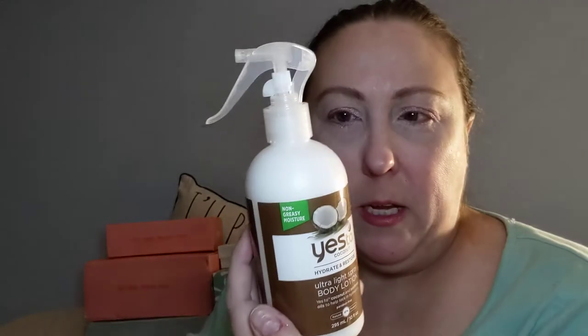Cleansing Towelettes. This Deep Pore Purifying Pineapple Enzyme. Makeup Remover, Cleanser, and Toner. Hypoallergenic. There are 30 in here. And then I got this I thought was very interesting. I'm going to try using this on my legs because my legs are so dry. It's Yes to Coconut Hydrate and Restore Ultra Light Spray Body Lotion. I've never had a spray body lotion before. I've never even seen one before. So I thought that would be interesting to try.